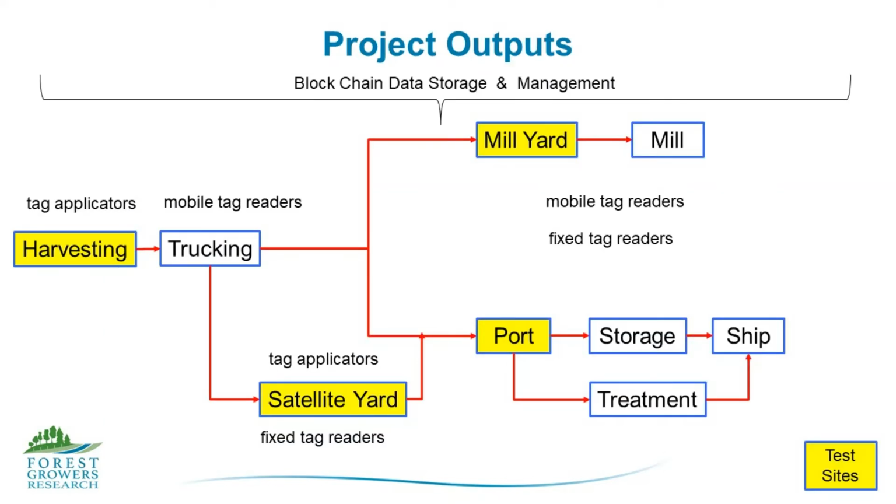If the project is to be successful, it will have to satisfy the tracking needs of participants right across the forest to log customer supply chain. It will have to operate effectively in harvesting operations and trucking operations, in satellite yards, in marine ports, and mill yards. The goal is to design and manufacture tag applicators and fixed and mobile tag readers.